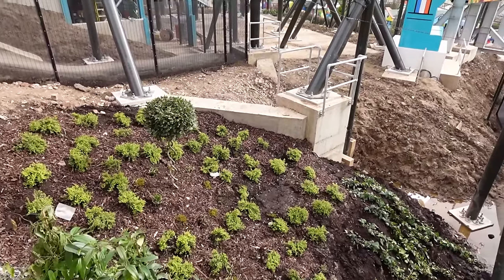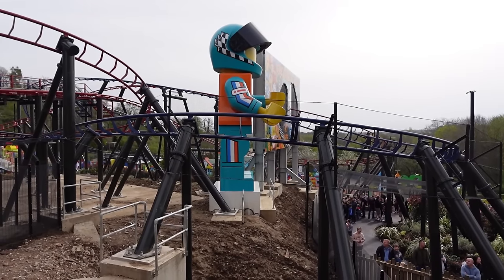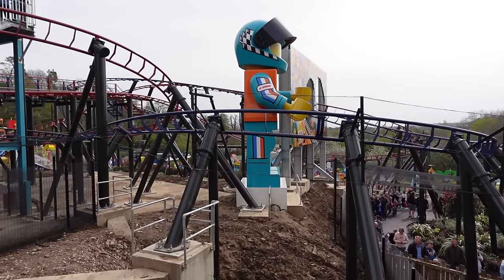You can see they've planted a few bushes and things down here. Yeah, it'll look a lot better in a little while. But no, I was really impressed with that. Great ride for this park. Let's go and talk more about it.